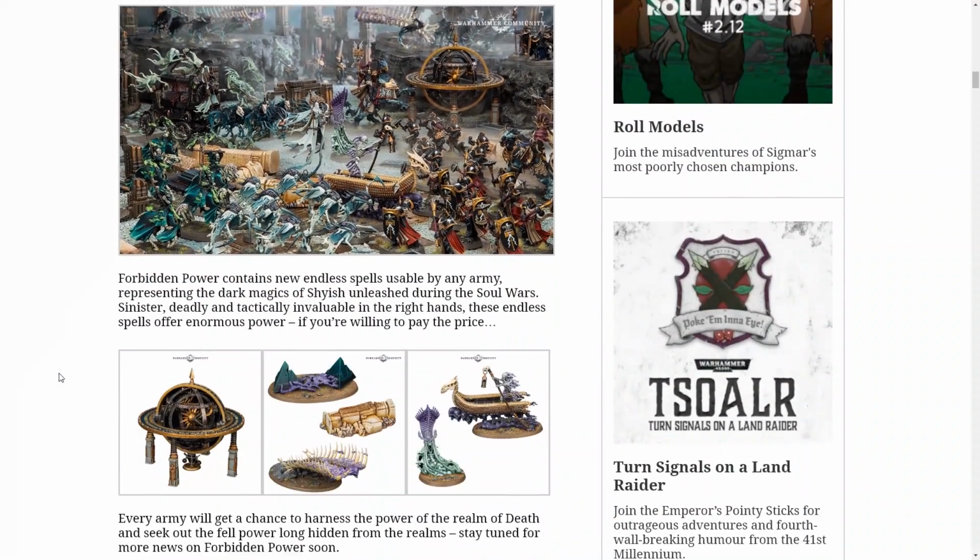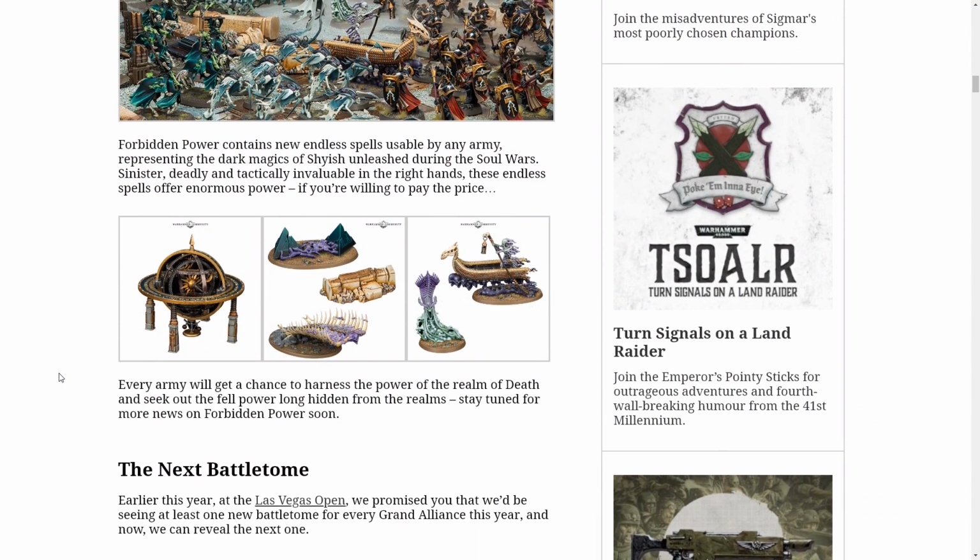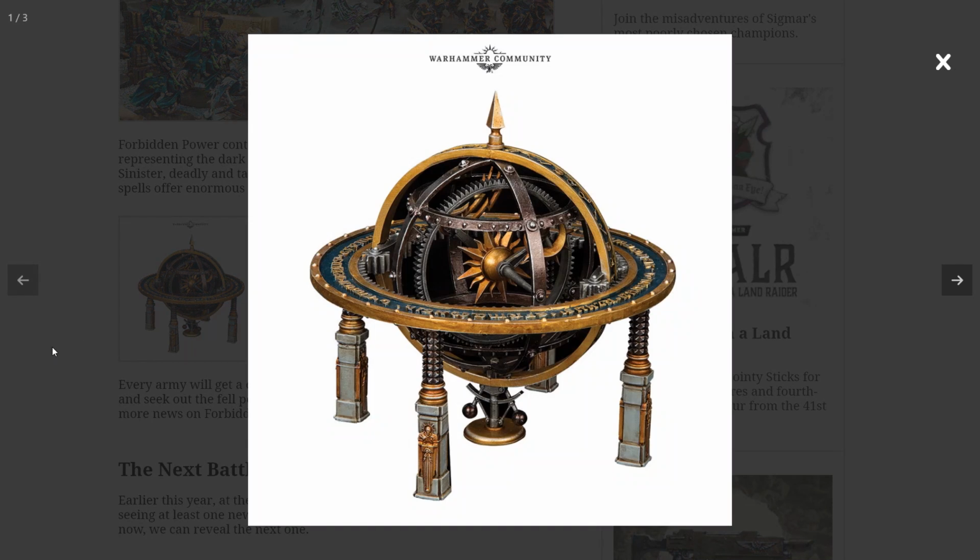Let's have a look at what these actually are. Sort of. There's no real full information for what these things do yet. So if you are an Age of Sigmar player, I can't help you with that. But we can at least have a look at the fanciness. That looks very Stormcast Eternal to me. I do like that. Look at it right there.